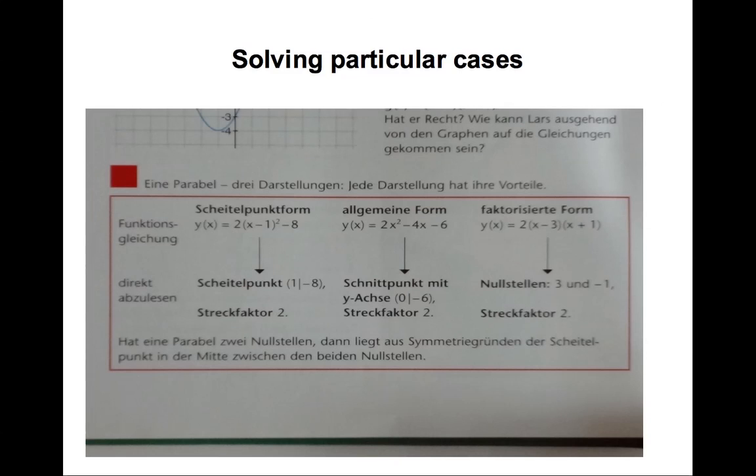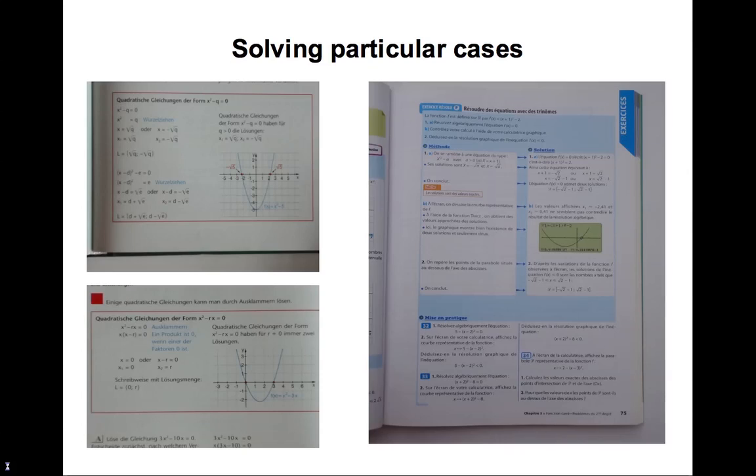The German book shows a very short and very compact way of particular cases where factorizing brings directly to a solution. This is the way the French book shows this. The German book shows the particular cases, and the French book is not actually showing a theoretical content there. It shows more like an exercise that French students should be able to repeat.